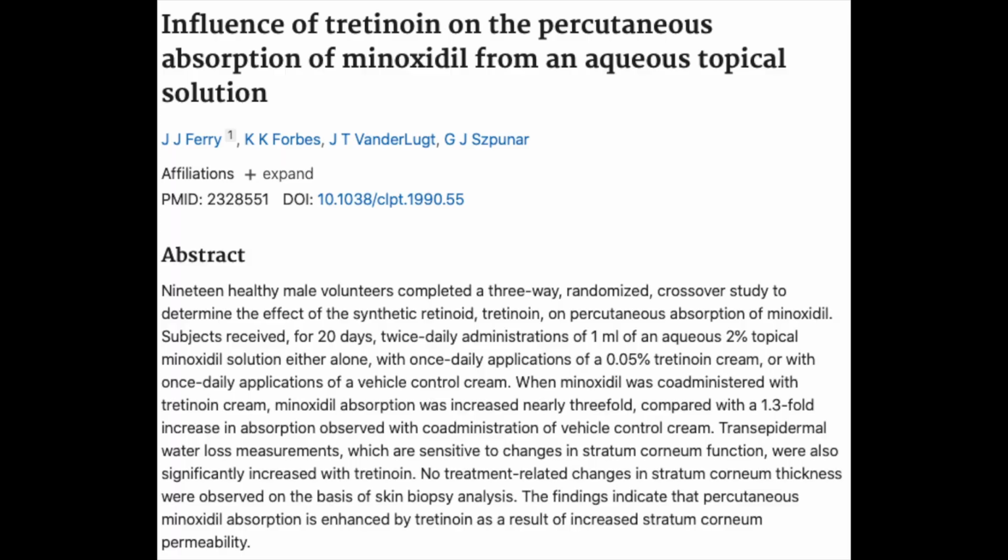I'll be going over a few studies on minoxidil and tretinoin, and then I'll show you exactly what you guys can do at home to incorporate this treatment into your hair loss treatment regimen. This first study is titled "Influence of Tretinoin on the Percutaneous Absorption of Minoxidil from an Aqueous Topical Solution."